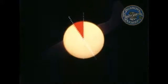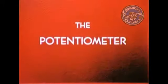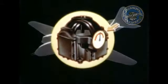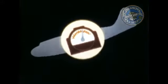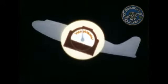The angle of deviation thus formed can be measured electrically by means of the potentiometer. The potentiometer, or pot, which measures the angle of pitch, is called the elevator pot. Basically, it is composed of two parts: a wiper and a resistor. The wiper is attached to the gyro. The resistor is fixed to the gyro case, which in turn is fastened to the plane. When the plane pitches, the wiper, remaining vertical, measures both the amount and the direction of the pitch.